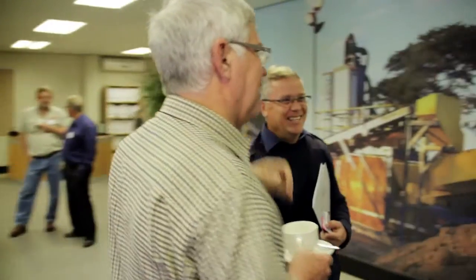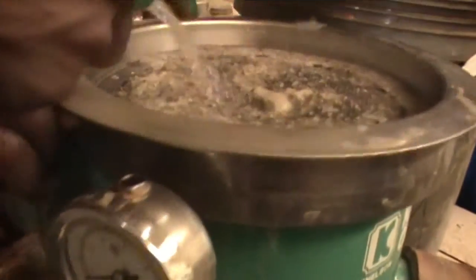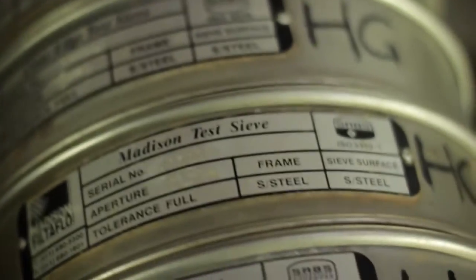One of the great things about APT is the holistic approach to process design. So they don't just ask you what your feed rate is and say this is your process. It's educating clients as well as giving them test work. So we've got our own test work facilities doing that, and we run that through right from bench work through to pilot scale to the actual commissioning of the equipment.